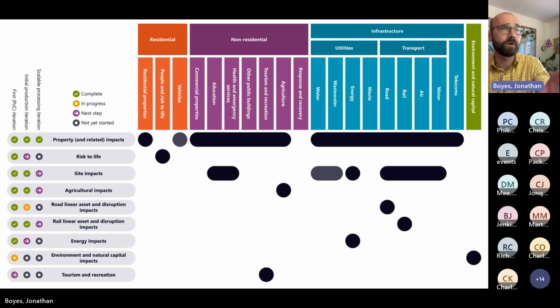As well as that, we've got the infrastructure, utilities and transport. But what's also interesting is if you look down the left-hand side of this diagram, in the property and related impacts, that is the kind of point in polygon, i.e. we have a grid square of high risk. Let's see what exists inside that square, this point in polygon. That's how we always counted receptors in NAFRA, and that only forms one aspect of the impact assessment in NAFRA2.